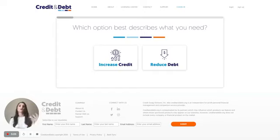So if you're looking to buy a home or even get a good deal on your next cell phone, because credit does affect your cell phone bill. If you're looking to get a cell phone through the major carriers, you need a decent credit score. So if you're looking for anything relative to some kind of purchase, you might be looking to increase your credit. On the other hand, if you're looking at reducing your debt, lowering your credit card bills or student loans, that's all in this ballpark, in the reduce debt category.